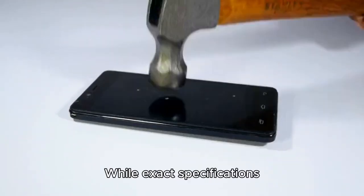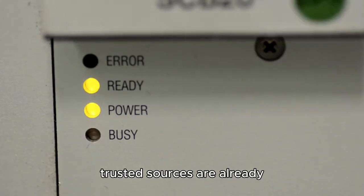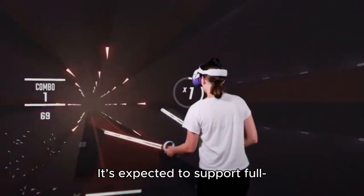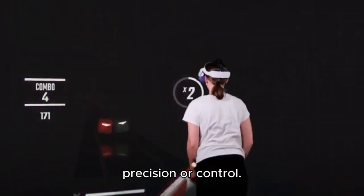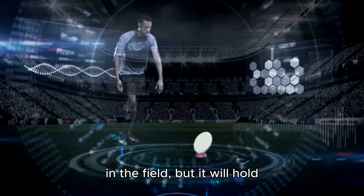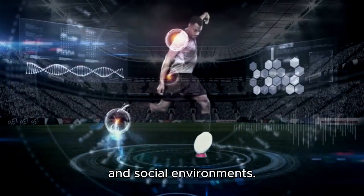While exact specifications haven't been officially confirmed, leaks and trusted sources are already painting a detailed picture of what to expect. It's expected to support full-room VR tracking, which allows users to move freely within their space without losing precision or control. It won't be the top performer in the field, but it will hold its own when it comes to handling games, fitness apps, and social environments.